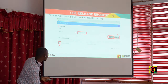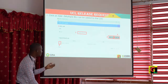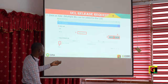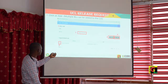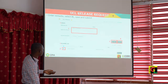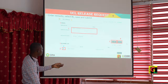Once you click on the add, you key in the BL number, search. Then you need to select it from the list and save so that it registers that BL. If you search this and you just click on it without saving, when you return to this screen it will be empty. So you need to make sure that you select this checkbox and save for it to move there. Once that is done, you key in your reason, attach a copy of the BL, you save and you submit the application.